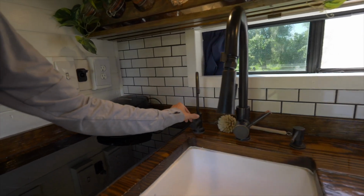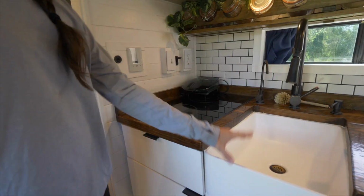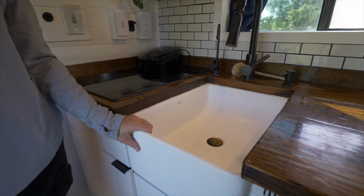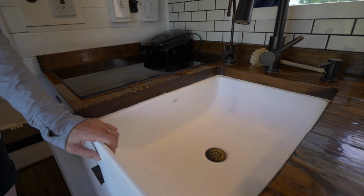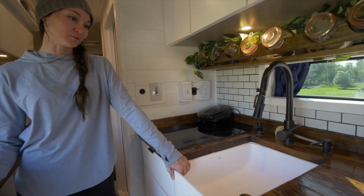This is supposed to be for water, filtered water, but don't have it set up right now. Got the ceramic farmhouse sink. These things do add weight to your build, so it's something to consider, but there were a few things we didn't want to go without.